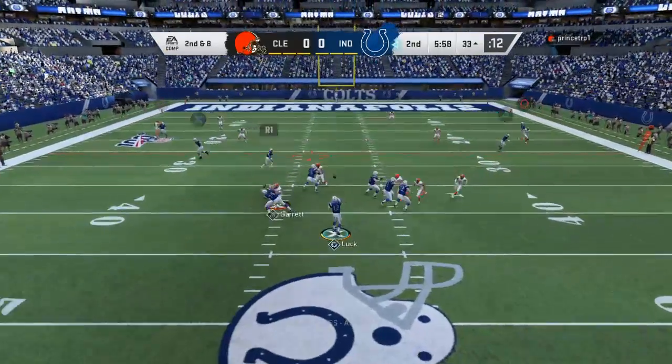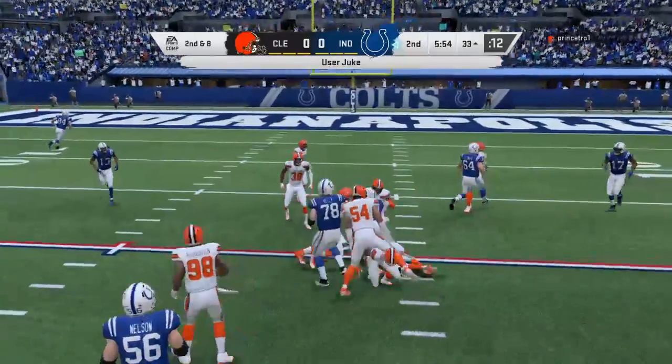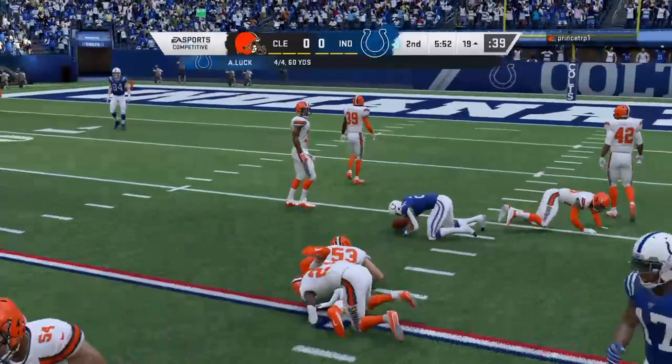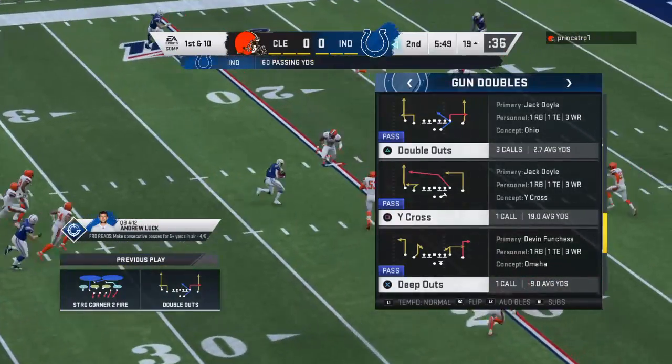Throwing on 2nd and 8. Luck. Now he'll dump it underneath to his running back, complete. And inside the 20 before he's brought down. Give him 14 on that one and a first down.